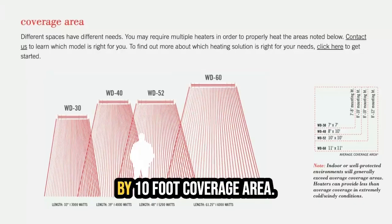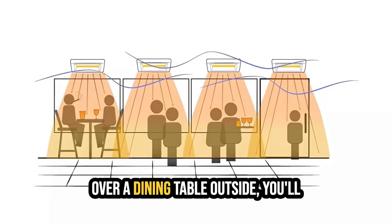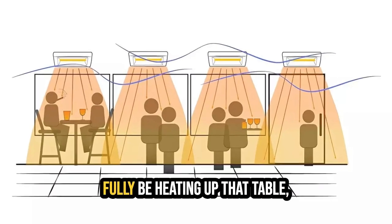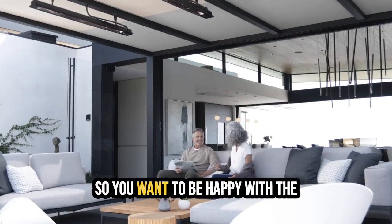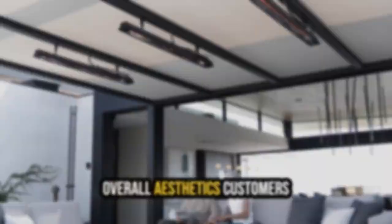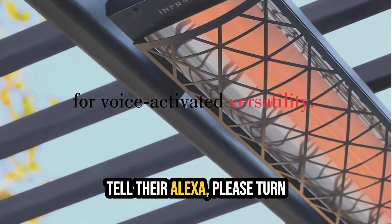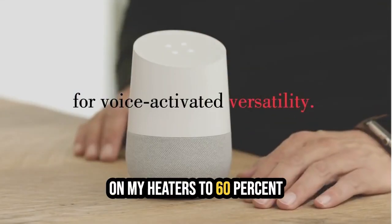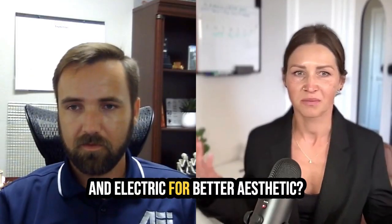You'll get roughly a 10 by 10 foot coverage area. If you're going to put that directly over a dining table outside, you'll fully be heating up that table. It's something that's going to be in your backyard, so you want to be happy with the overall aesthetics. Customers hook it up to their Alexa, and they can tell their Alexa, please turn on my heaters to 60%. Gas versus electric: gas for more heat and electric for better aesthetic.